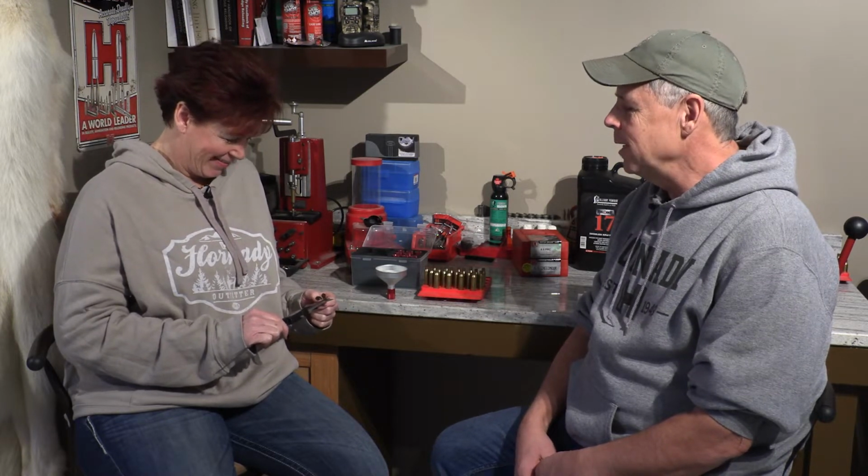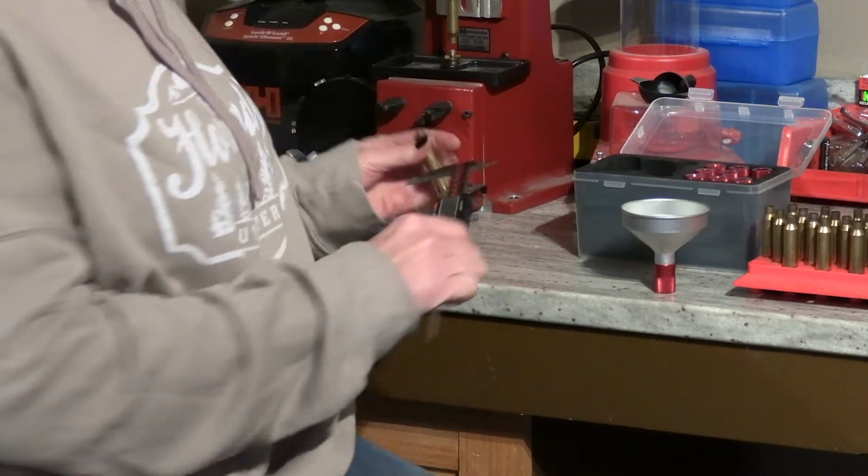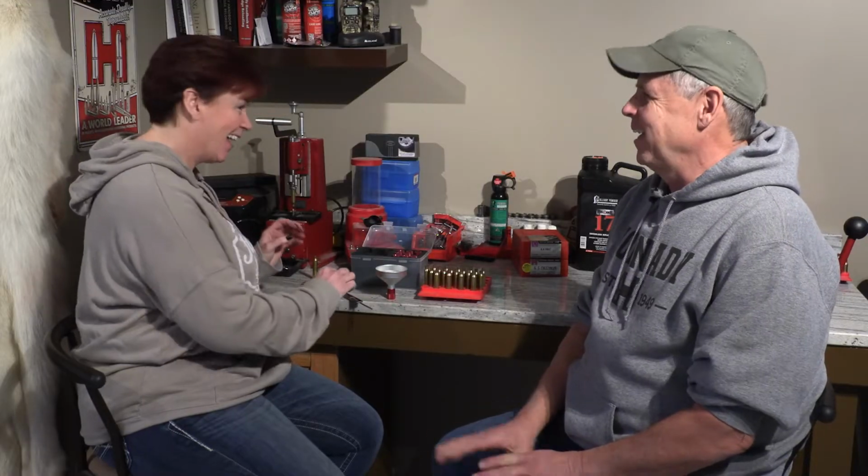Now, what did you buy now? It's Hornady's digital caliper. Isn't it cool? Oh, man. Before you spend any more money, let's get on with the show.